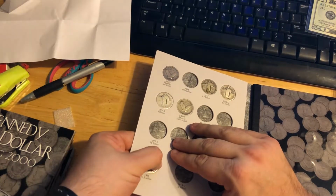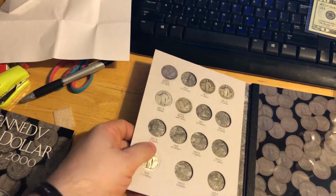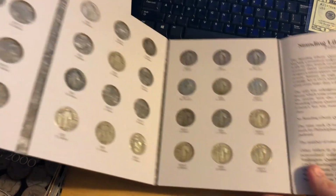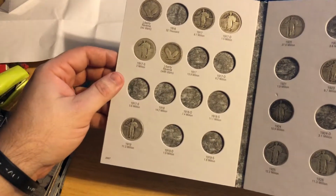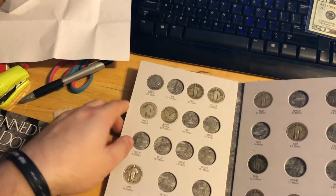So, tomorrow's the bid board, so hopefully that's exciting. Auction day at the coin shop. But as you can see, that one's completely full. This one has 5 left. 4, 5, 6, 7, 8, 9. This one has 9 left, though.